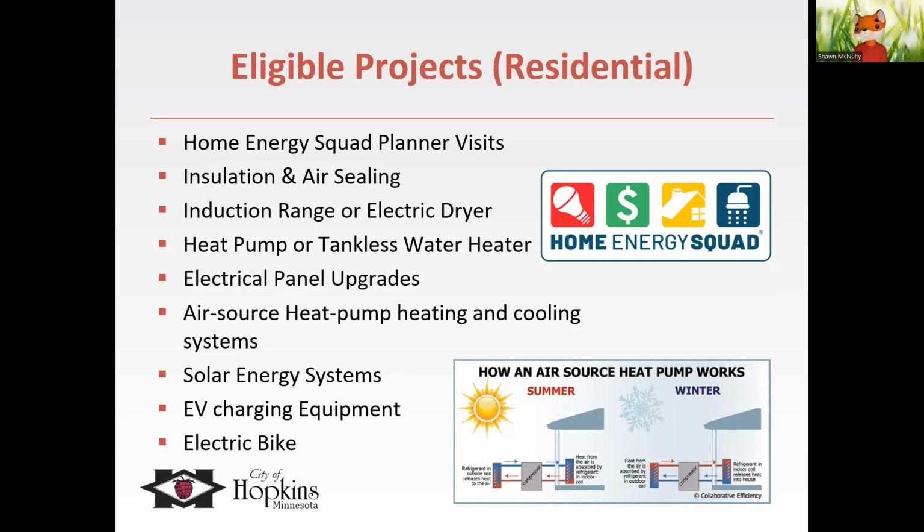Air source heat pumps. I don't have it here on the slide. These are a great source of both heating and cooling, but we do require that they are cold climate ready. So if you're considering an air source heat pump, we really want you to ask your installer, is this really meant for a cold climate? There are systems that are meant for the temperature changes that we have here in Minnesota, and we really want to encourage you to make sure that that is what you're looking for.